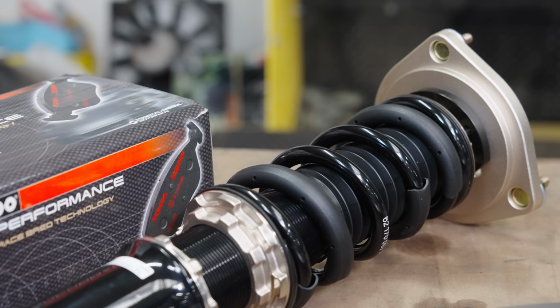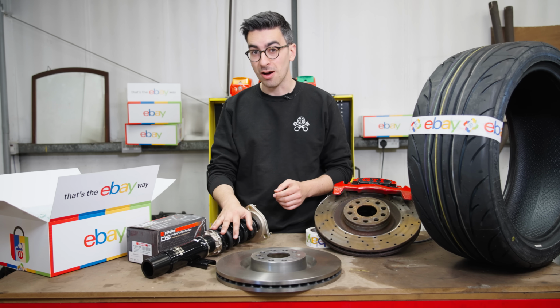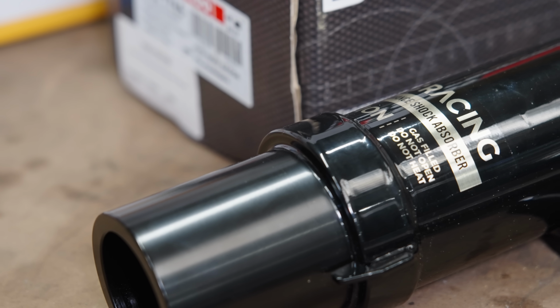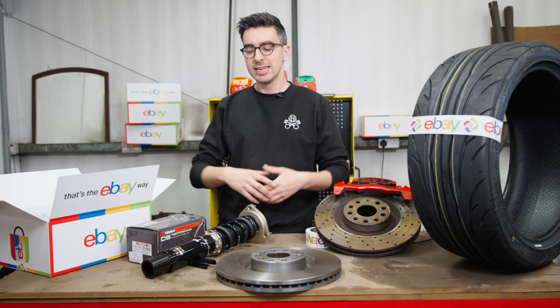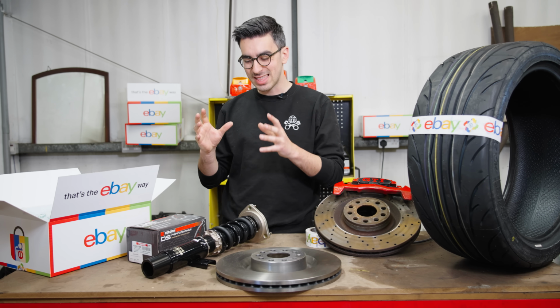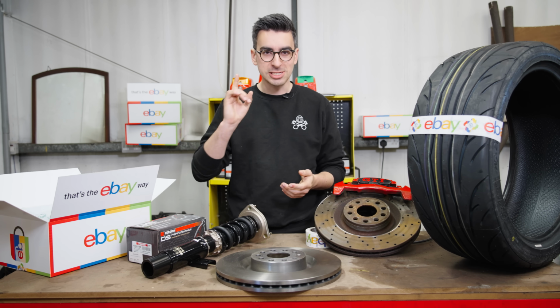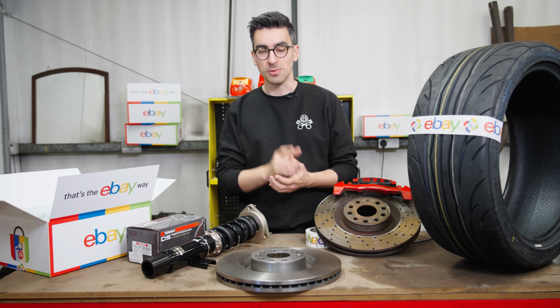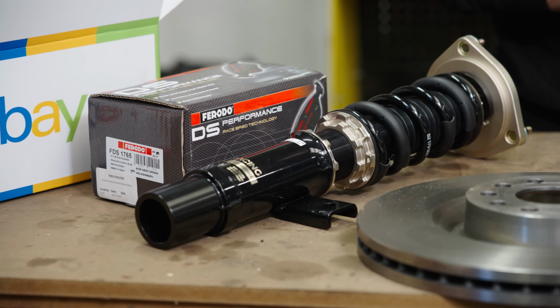First up, we've got new springs and dampers. These are BC Racing's BR series coilovers, and I think these offer the best mix of track and on-road performance. Now, I know there are more hardcore dampers out there. However, we wanted this GTI to feel just as good on the road as it does on track, especially as we're giving the car away to one of you lot at the end of the series. More on that a little bit later in the episode.